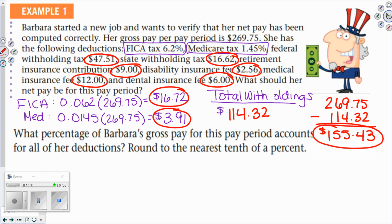All right, what percentage of Barbara's gross pay for this pay period accounts for all of her deductions? Round to the nearest tenth of a percent. So this is like the one on homework from last night, where you had to find your percent. Think about it like if I was on a test. You had a 19 out of 20 on something. You would just divide those, right? So out of her total gross pay, her gross pay was $269.75. That was her gross.